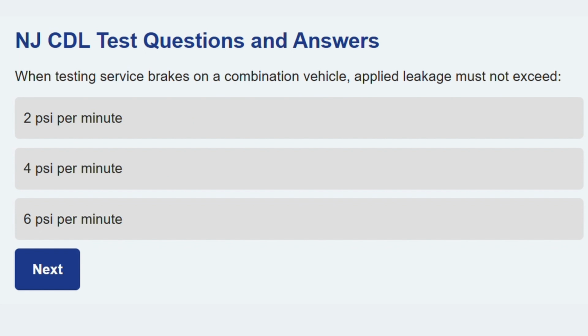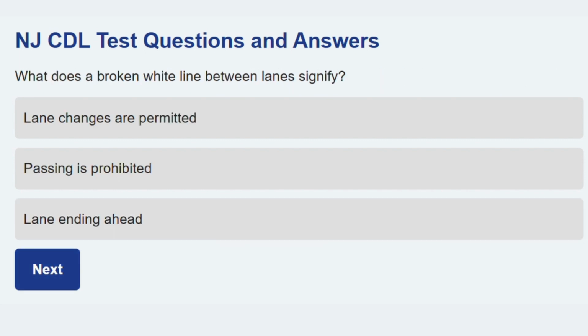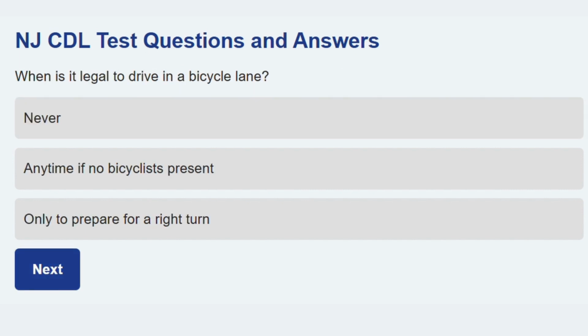Time for another. When testing service brakes on a combination vehicle, applied leakage must not exceed 6 psi per minute. Higher leakage under application indicates maintenance is needed. Moving forward, what does a broken white line between lanes signify? Lane changes are permitted. You may change lanes when it's safe to do so.